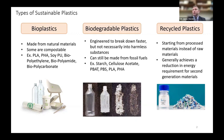They first have to get rid of the paper, if you can imagine, all the paper and cardboard. Then they have to get rid of metals. Then they have to sort through the 9 different types of plastics. It's a very difficult process. And so that's what makes recycling really hard from an economic perspective.